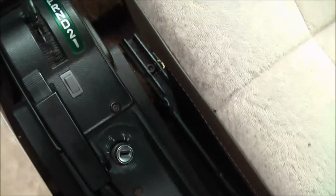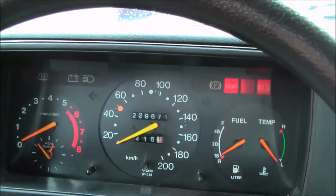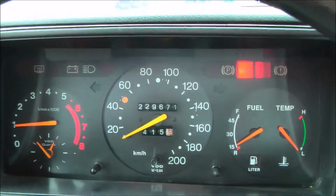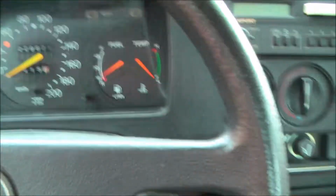I just love all the quirks inside here. For example, this is where the ignition keys go. Let's see if it starts. It hasn't been running in a while. Yeah, the battery was quite low apparently, but it started anyway. That's good. It has a few issues, like the headliner is sagging. That's really common in these. Haven't got around to fixing it yet.